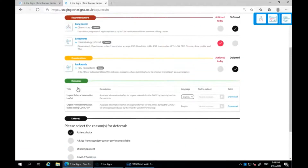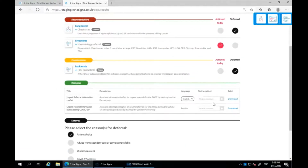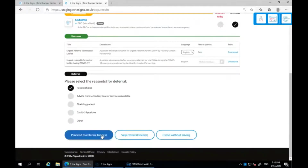And you'll see here this resource section, and that means essentially we pull all the corresponding patient information leaflets based on the referrals that have been made. And for your patients, you can change the language, and it will pre-populate the text message, and you can just text it. So I'm just going to proceed to the referral form now.